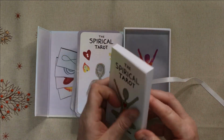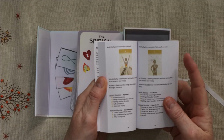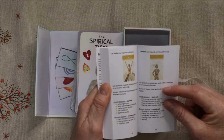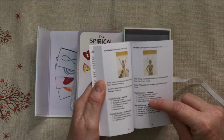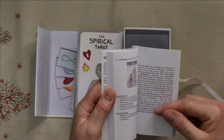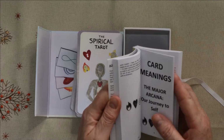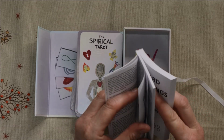So this is a trauma-inspired tarot, and I really like that. As you can see here, with each card, it tells you what the suit is, it tells you what the number is, and it gives you an upright and a reversed meaning. And then it gives you information on the card. And they're really lovely.